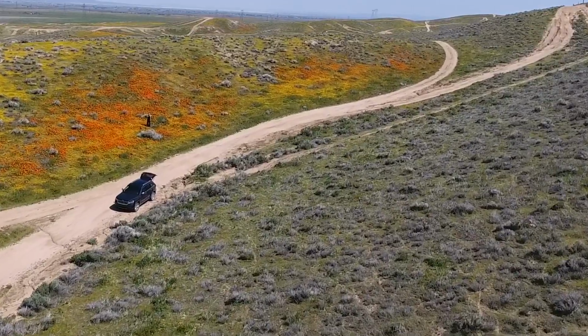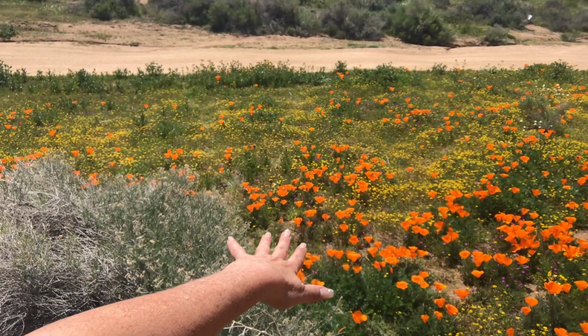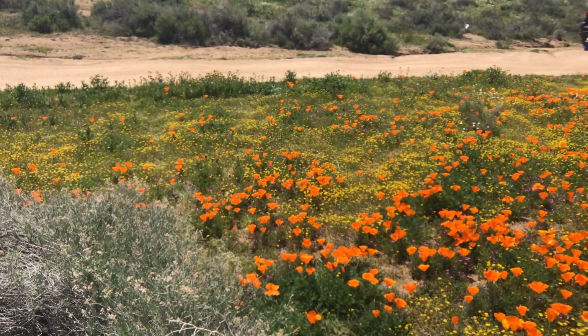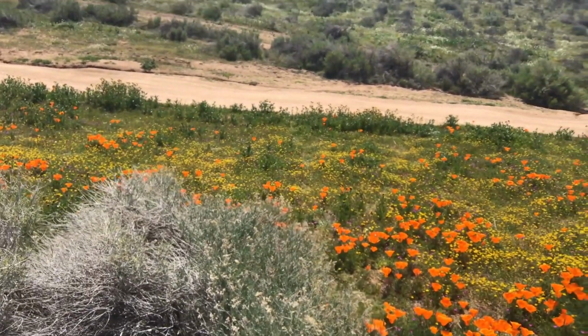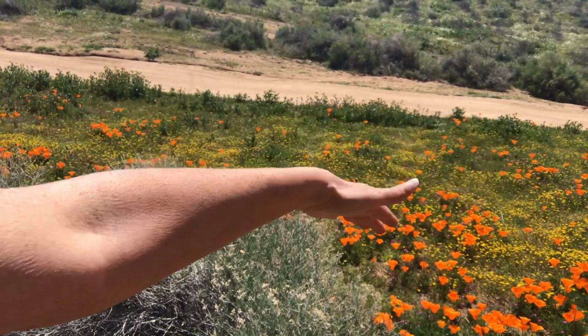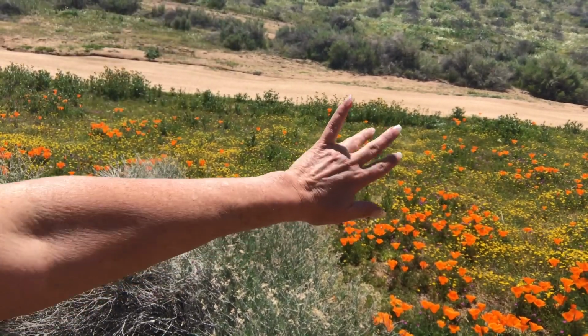It's not very much wind, so these poppies are really mellow right now, so I should really get in here and start working. Just wanted to give you a tip. Look for a ravine or something low to the ground so you can shoot.